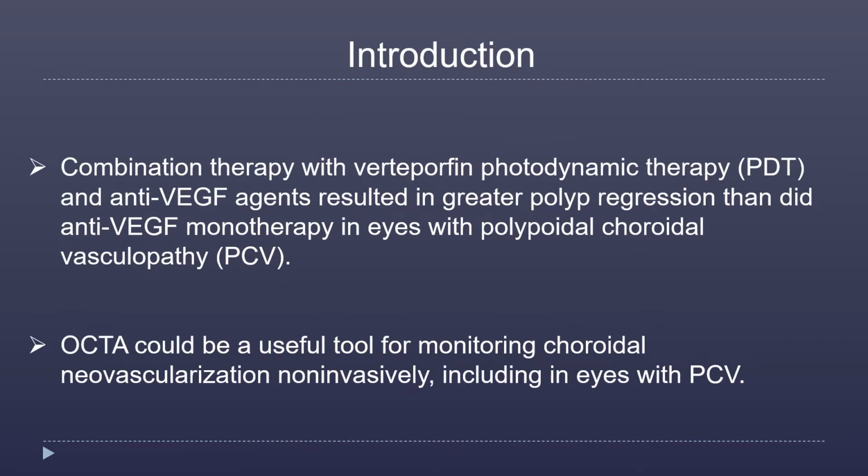Combination therapy with PDT and anti-VEGF agent resulted in greater polyp regression than anti-VEGF monotherapy in eyes with PCV. OCTA is a new non-invasive imaging technique that makes it possible to visualize blood flow and could be a useful tool for monitoring choroidal neovascularization non-invasively, including in eyes with PCV.